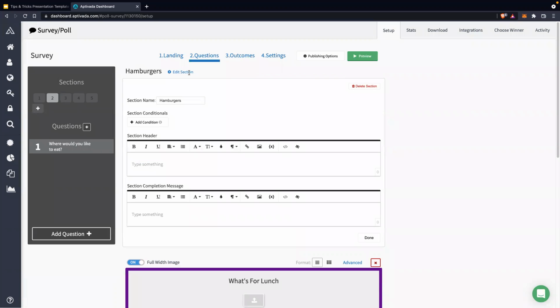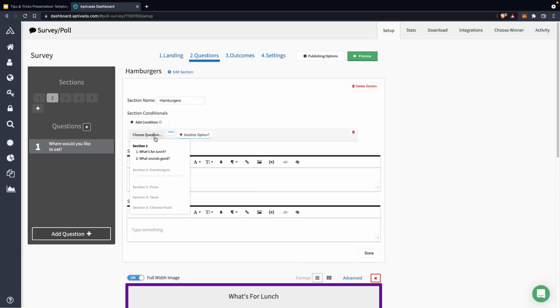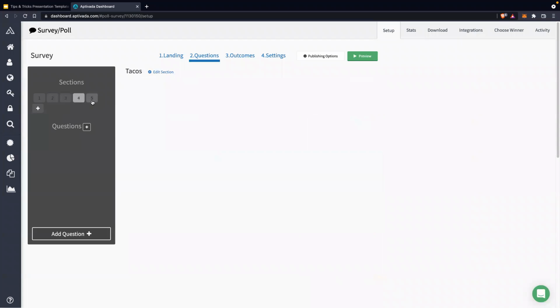It's easy. We just go to the edit section in the section header here and add a conditional, choose our question. Now we have a couple of options here, and the one that we want to choose from here is "what sounds good." And of course, if they select hamburgers, then we're going to present them with the hamburger section here. And of course, we'll go on down the line with pizza, tacos, Chinese food, and so forth.